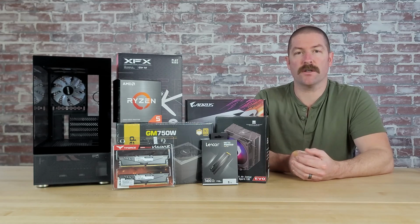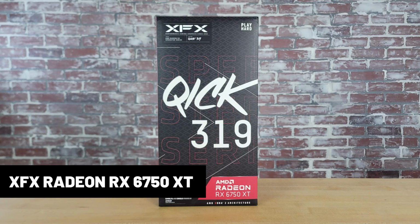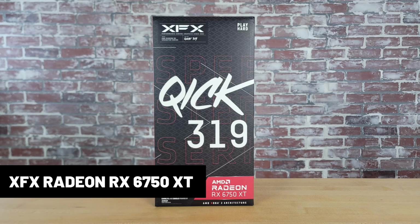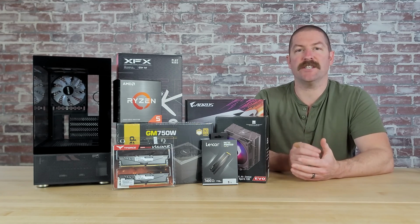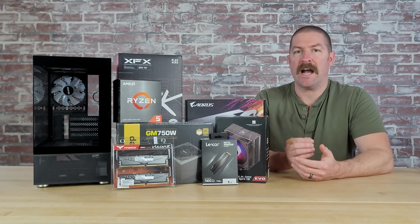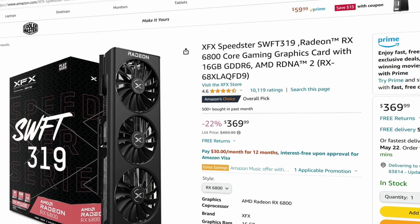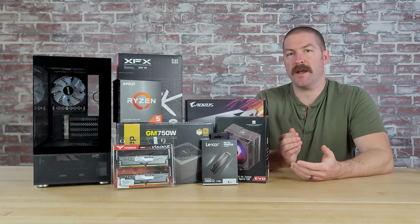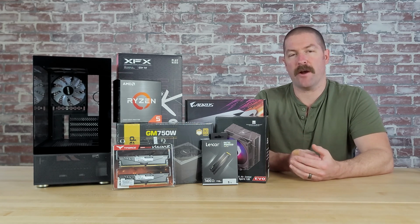And speaking of graphics cards, let's get to the graphics card we chose for this build. To maximize gaming performance for our $800 budget, I chose XFX's Speedster Quick 319 Core Gaming Edition RX 6750 XT for about $310. Now I really tried to go even further on the GPU. I tried to fit in an RX 6800, another XFX Speedster Quick card, which was priced at about $370. However, I would have had to make room for an additional $60 in the budget, which would have meant downgrading other areas of this build.